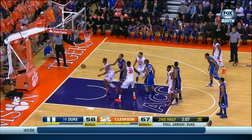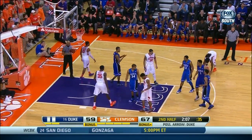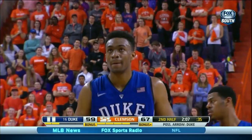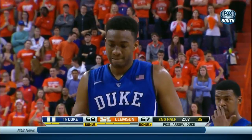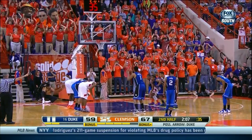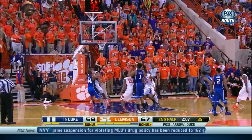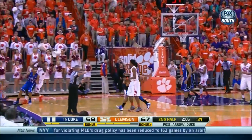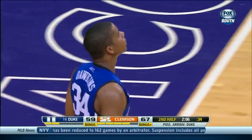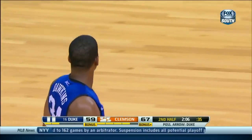Free throw good. Duke's last field goal at the 6:23 mark. They've had 2 droughts here today, Mike. Yep. 3 of 10 from 3 in the half. 8-point game. Second one no good. Noko trying to run it down. Dawkins commits the foul. So now 2 at the other end of the floor for Landry Noko on Dawkins' 3rd foul.